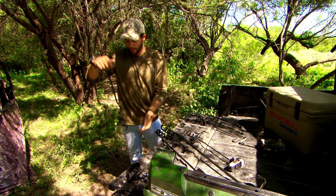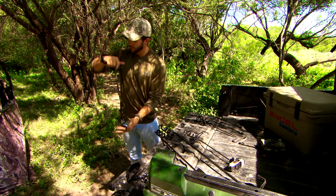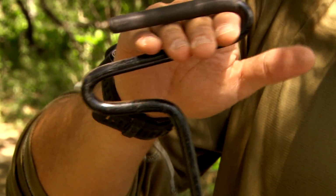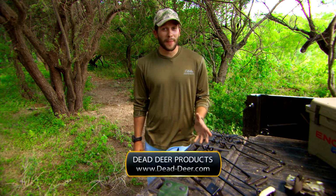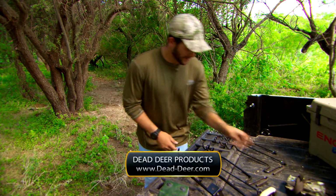In addition to that, they've also got a really nice bow holder. So when you're in that pop-up blind, you don't have anywhere to set up a hanger. Once again, you got the nice coil, big sturdy handle, you drive it straight into the ground, and your bow will sit straight in there. These stakes are just a few of the many hunting accessories built by Dead Deer to help you out in the field. Be sure to check them out.